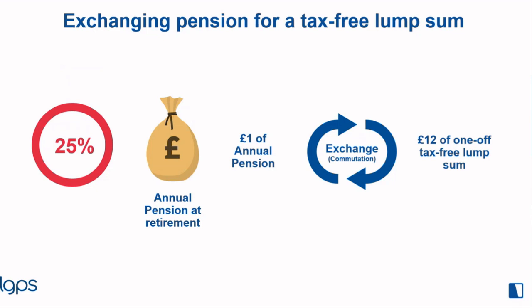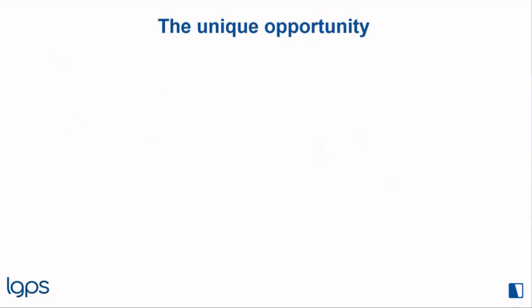But what if there was a way you could build up a nice tax-free cash pot of money for retirement that didn't have any impact on your valuable local government pension income? This is where you can use a local government shared cost AVC to be really tax efficient, really make your money work for you, and do so, importantly, without damaging your local government or state pension.